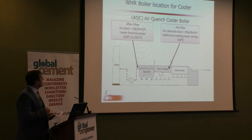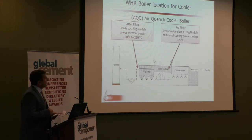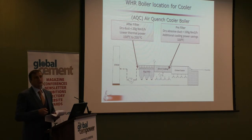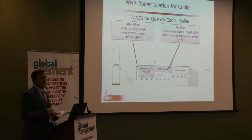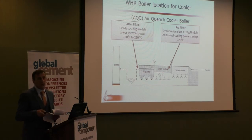So there's less reason really to put it after the bag filter, unless you've still got a relatively high temperature there. Obviously, this dust here is extremely abrasive with high chunks and high loads, so you have to put in a deduster previous to the heat exchanger to take that out. So putting it after that means the cost saving for the deduster, but you've got a lower energy availability. So all these things need to be cost analysed to work out the best positions, the best combination to give you the project with the best internal rate of return.